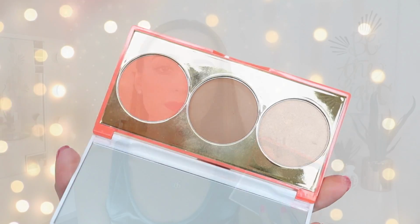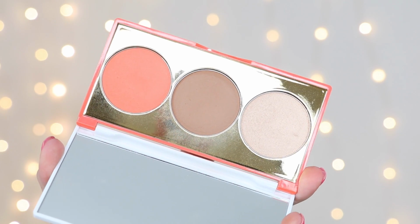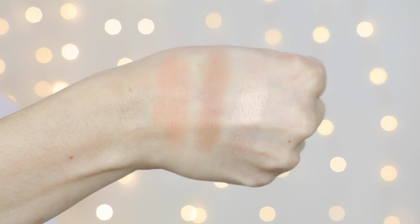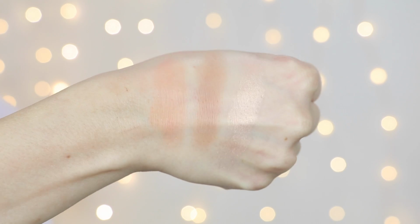I want to quickly mention this little guy because it is limited edition, and I feel like it's something everyone needs if you are into warm tones. This is the Pretty Cheeky Face Palette by Sonia Kashuk. I spoke about this in a drugstore haul. I bought this at Target, and I love it. They're really, really pigmented powders, but they're not hard to blend out. You get a blush, a bronzer, and a highlight, and I love all three shades, which is really rare for me to find a palette where I like all of the colors combined, but I really do.